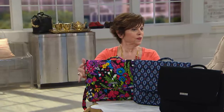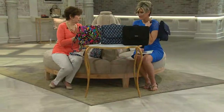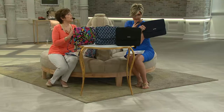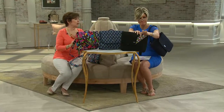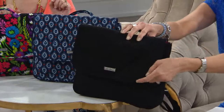Okay, next is what you're wearing, the classic navy in the microfiber. Microfiber navy, or while we're on it, microfiber classic black, which has a little bit of a peekaboo print. There you go, showing that here as well. Isn't that a fabulous piece? So cute. I just love that bag. That's Moondrops, your little accent.